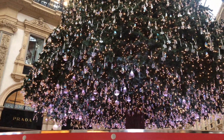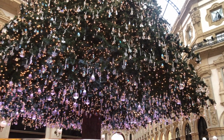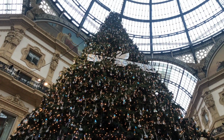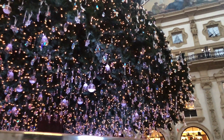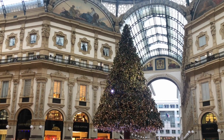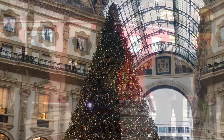Seeing the tree, all those Christmas lights and music, lovely atmosphere. I love it. I simply love it. It sparks joy, truly joy. Swarovski details that they put literally to cover every centimeter of this amazing Christmas tree. It's lifting up my spirit. It truly sparks joy in me.